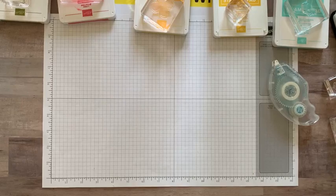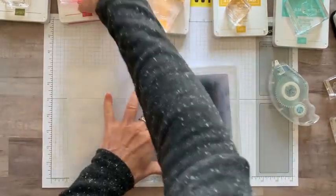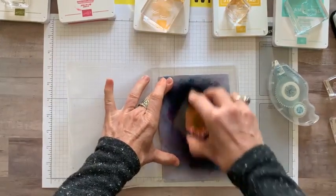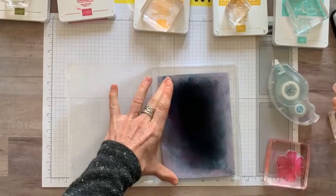Okay, so that was card number one. I am gonna do a quick cleanup because I use a number of these stamps again. So I'm gonna just clean them all. So I've got my chamois.